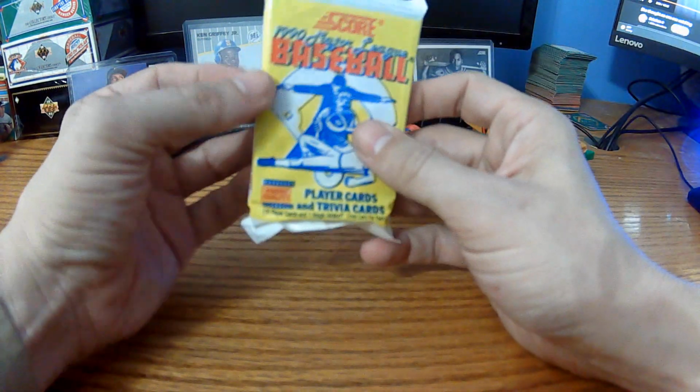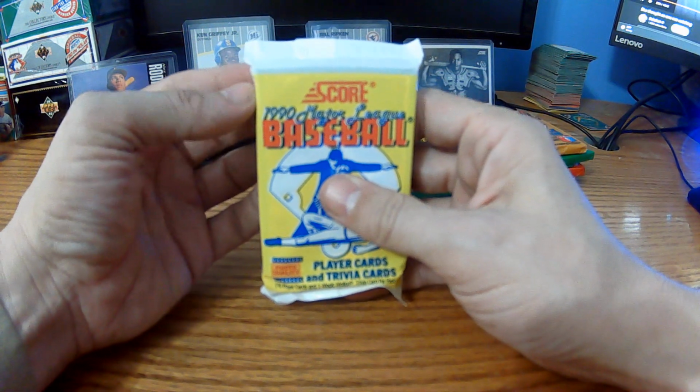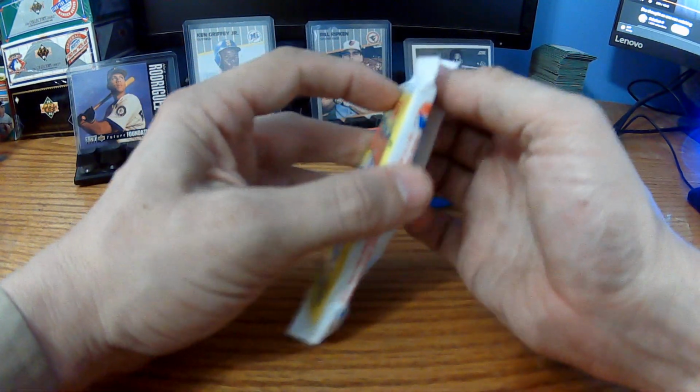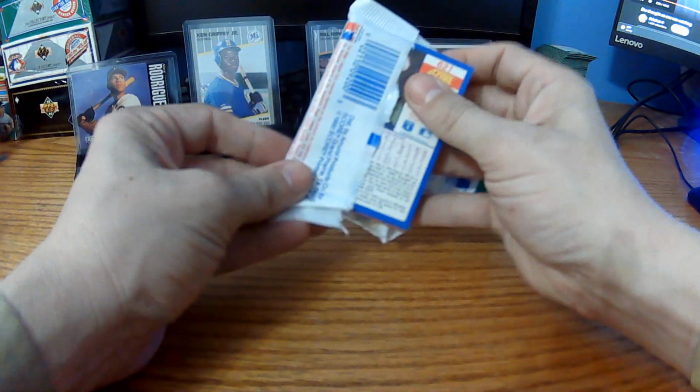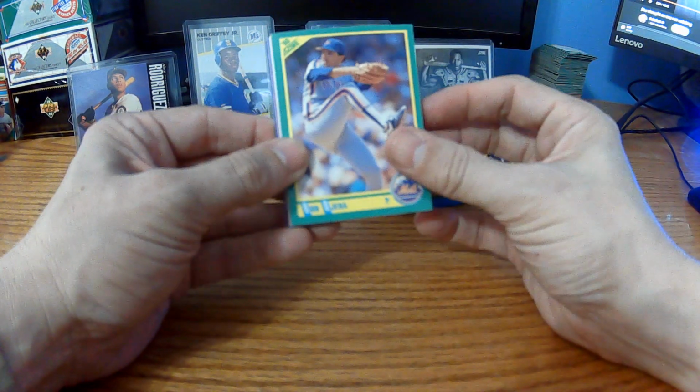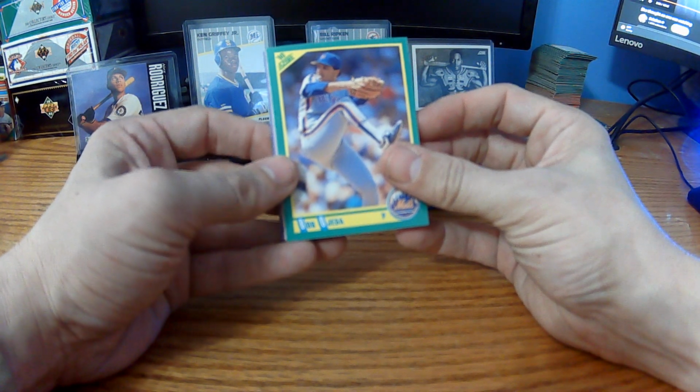We'll leave the 89 Donruss. We'll go ahead and skip over to 1990 Score. Have pulled a Bo Jackson out of one of these boxes. Have two boxes going. I'm not sure if I'm in the second new box or not, so you never know what we're going to find here.